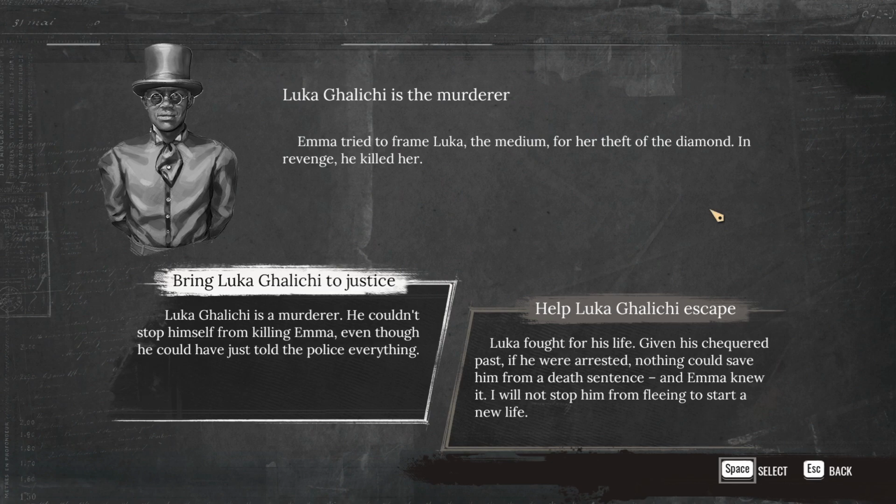Now, after that whole ordeal is done, what should I do? Bring Luca Galici to justice or help Luca Galici escape? Luca Galici is a murderer. He couldn't stop himself from killing Emma, even though he could have just told the police everything. Luca fought for his life, even his checkered past. If he were arrested, nothing could save him from a death sentence. And Emma knew it. I will not stop him from fleeing to start a new life.